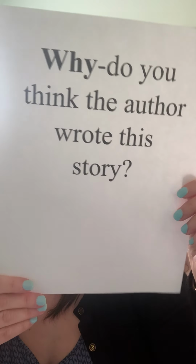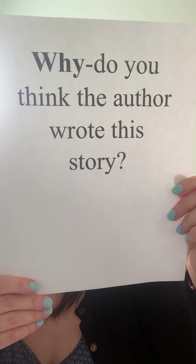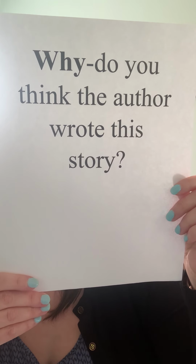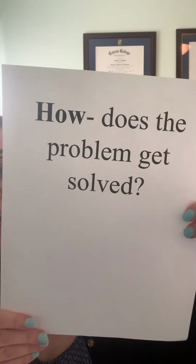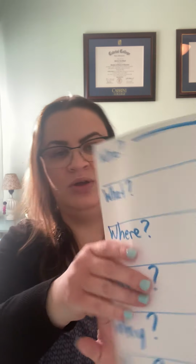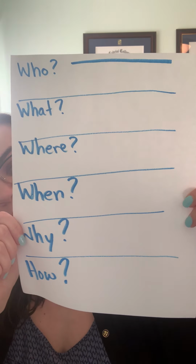Why do you think the author wrote the story? Are they trying to teach us something? Do you think it's just to be funny, to entertain us, to make us think? You tell me why you think. And then how does the problem get solved? So you're going to answer those questions on your graphic organizer that you're going to make on paper, and you will bring your answers to next week's Zoom for Owen.